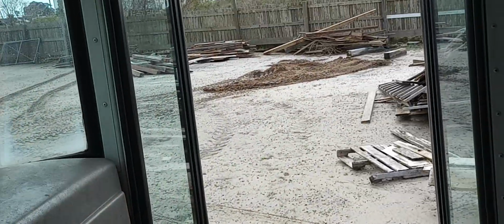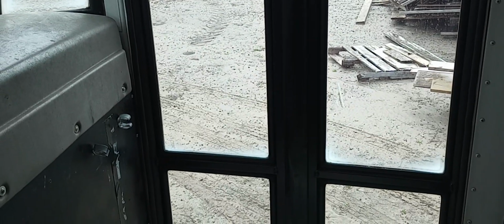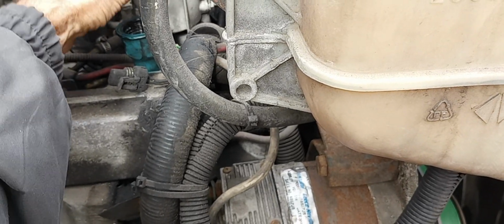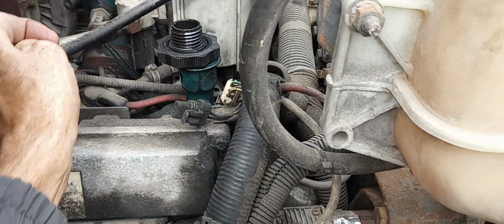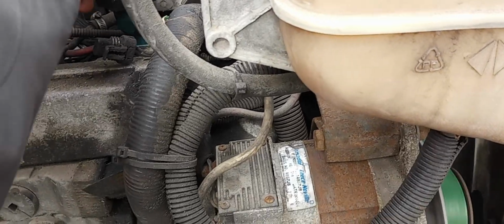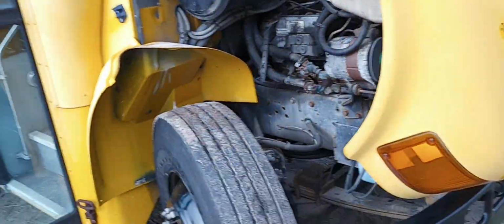Does have the electric door. Flip of a switch. Engine sounds perfect. No blow-by, even on an incline. Virtually zero blow-by. Basically, a new engine on this bus.